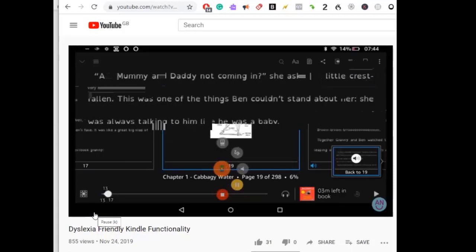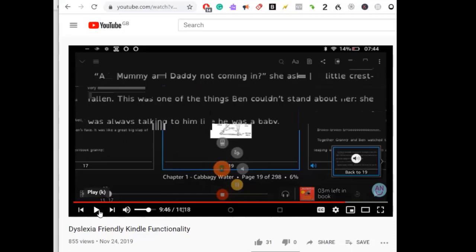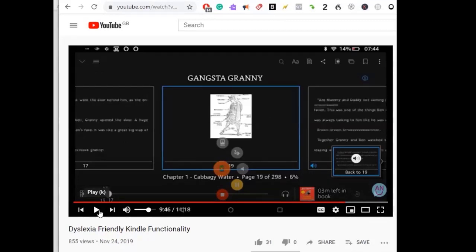So I think I've shown you there how effective immersion reading can be. Right, I think that's enough of my voice. So I've just shown you what you can get on a Kindle Fire. Apparently, it also works on Android tablets. I personally don't have an Android tablet, so I can't check that. I do have an iPad, and immersion reading doesn't work on an iPad because Apple and Amazon are competitors, and so they want you to buy a Kindle Fire.